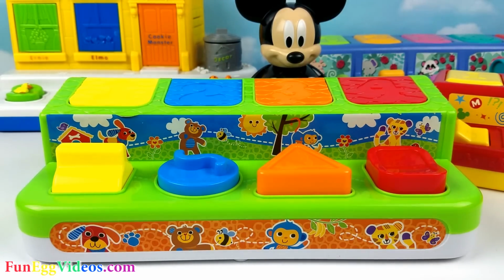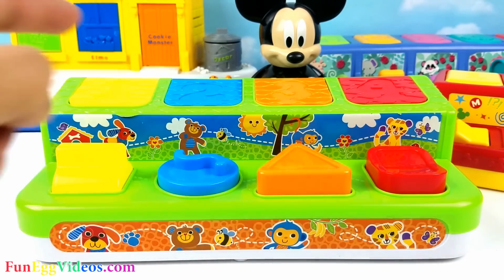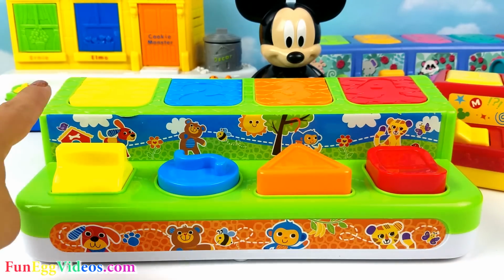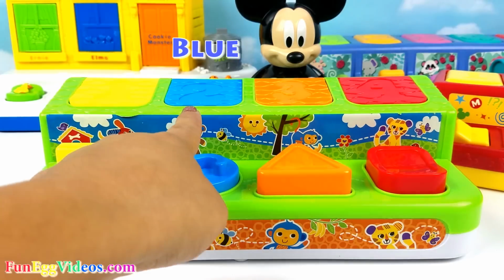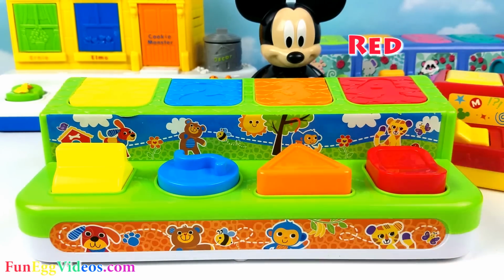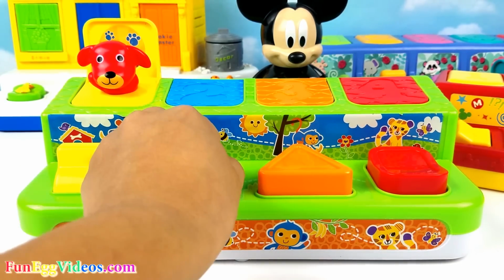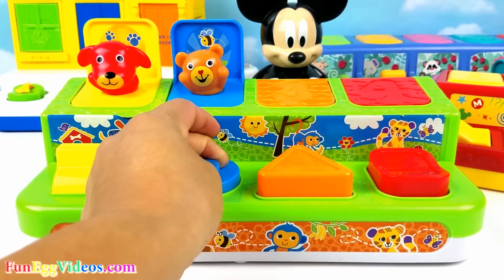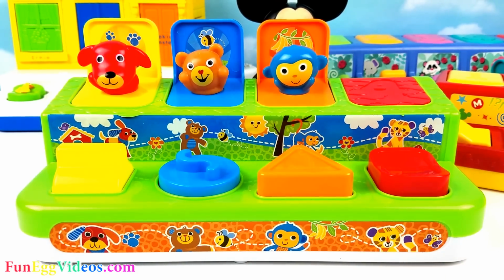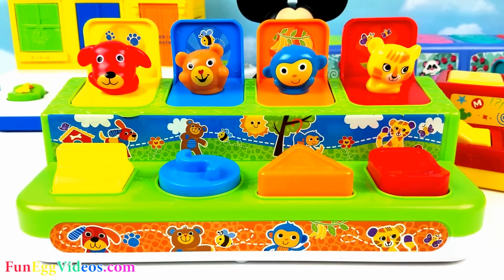Let's start off with the numbers. 1, 2, 3, 4. Yellow, blue, orange, red. Dog, bear, monkey, lion.